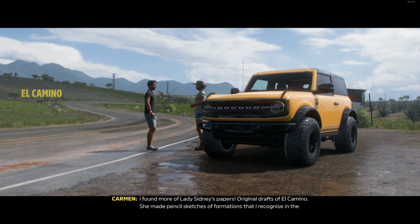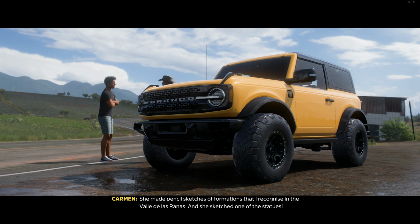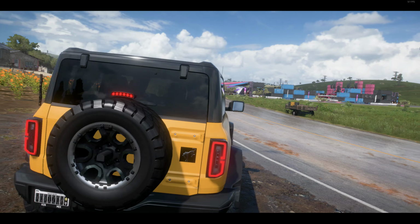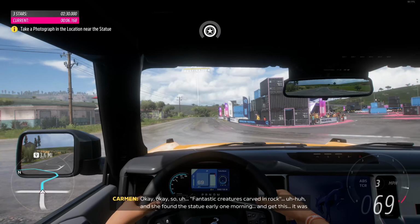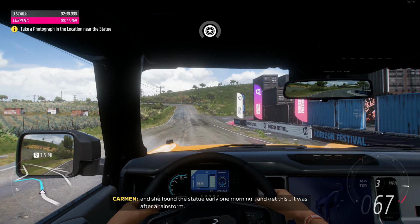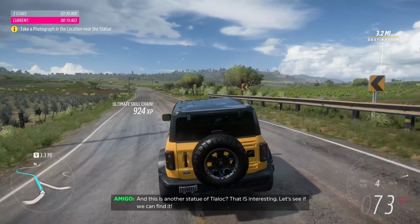I found more of Lady Sydney's papers, original drafts of El Camino. She made pencil sketches of formations that I recognize in the Valle de las Ranas, and she sketched one of the statues. Lead the way. Okay, so they have fantastic creatures carved in rock. And she found the statue early one morning. And get this, it was after a rainstorm. And this is another statue of Tlaloc. That is interesting. Let's see if we can find it.